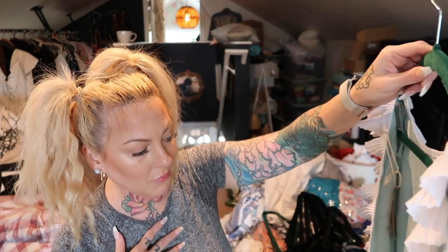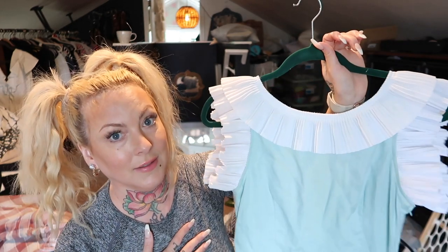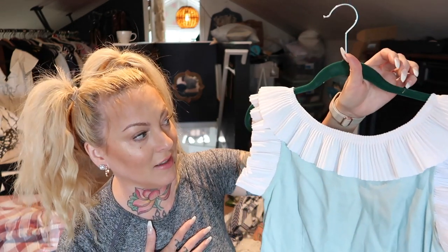The original material that was around the edging of it was stained really bad and in terrible condition, so I removed that and just replaced it with a ruffle, and it's just such a beautiful dress. My mom gave me this dress actually and said do something fun with it. So I think this was my first upcycle, if not one of them. But anyway, this dress is for sale at the store.